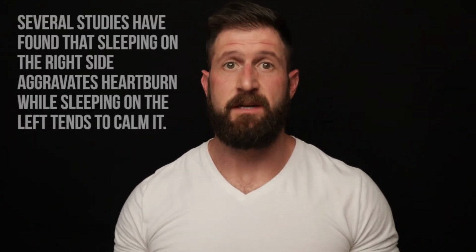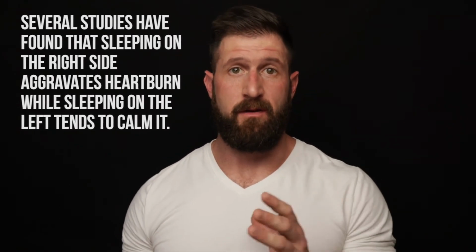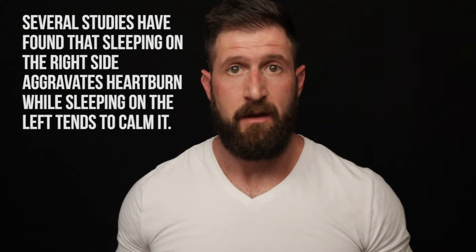Right side sleeping is not recommended for heartburn. Several studies have found that sleeping on your right side aggravates heartburn, while sleeping on your left tends to calm it. The reason for this is not entirely clear, but one hypothesis holds that right side sleeping relaxes the lower esophageal sphincter between the stomach and the esophagus.